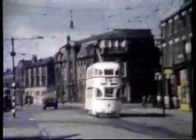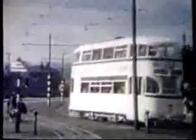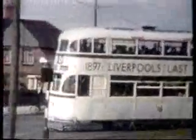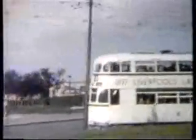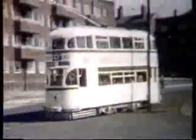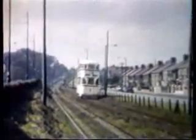And now three views of 293 on the 6A. Firstly, climbing the one-way single line in West Derby Street. Secondly, at the roundabout in Edge Lane, which replaced a triangular junction in June 1951. And thirdly, approaching Bowring Park Terminus.